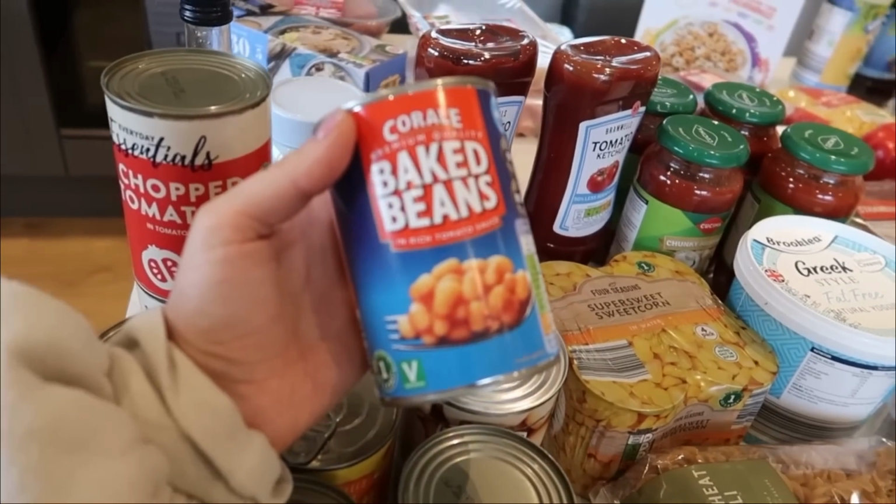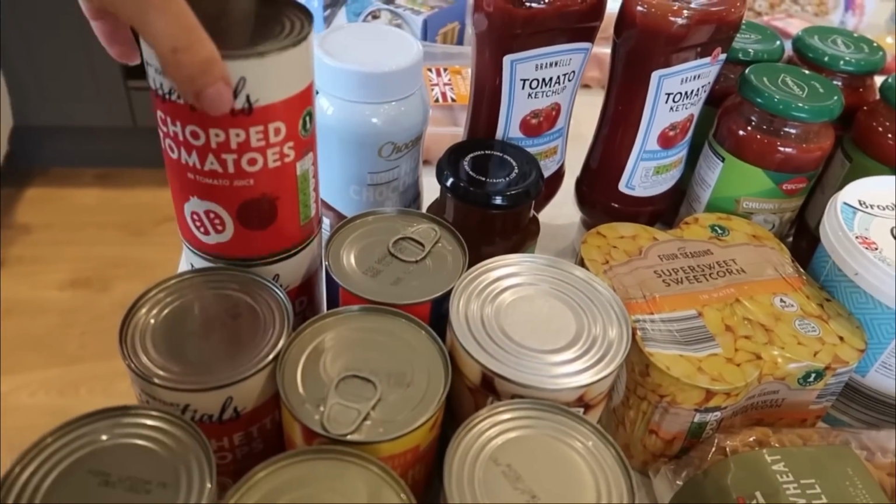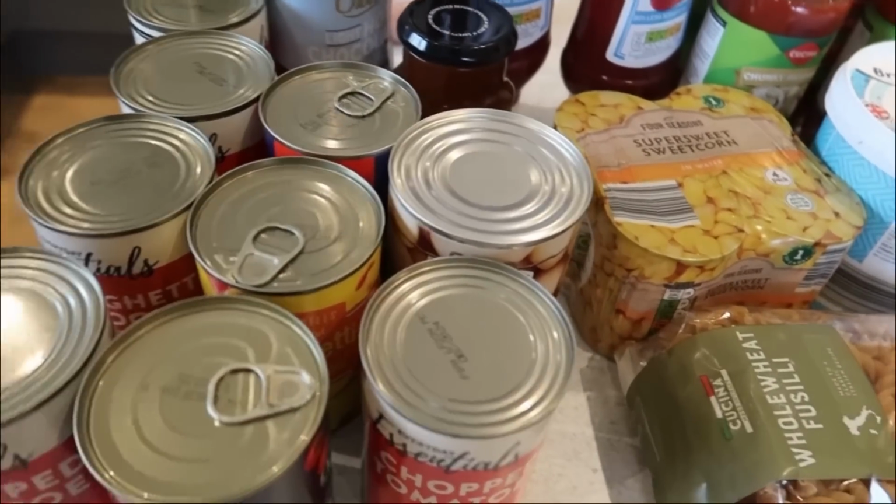And then I just got some cheap baked beans, because again, I'm not fussed on the brand of beans. The cheaper the better for me. I feel like they taste nicer.